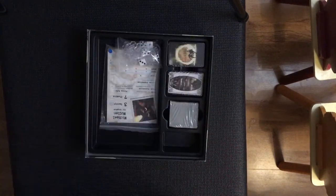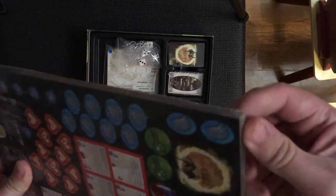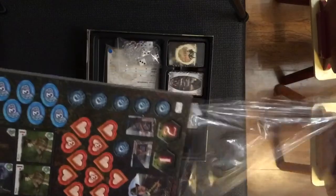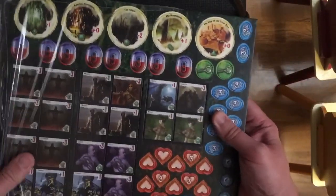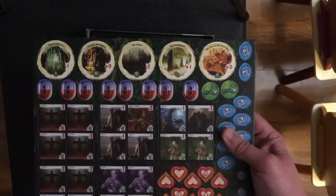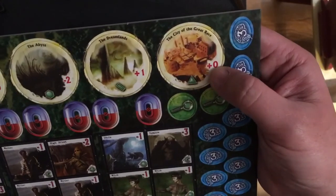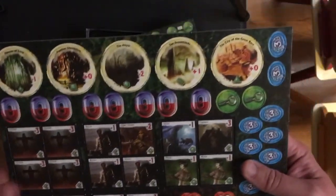Right, let's have a look at some tokens. So I am aware from certain reviews that this is somewhat, I think the most common word that's come up is a bit convoluted when compared to Eldritch Horror, which is much more streamlined apparently, but I've been really looking forward to seeing this. Okay, so these are gate tokens. So those relate specifically to the gates that are on the board.